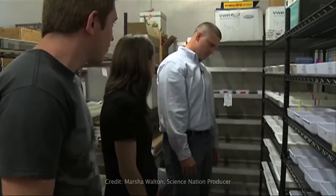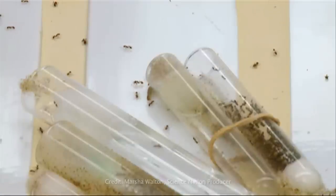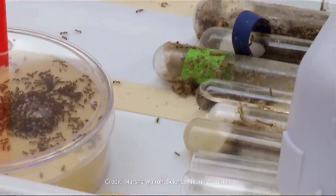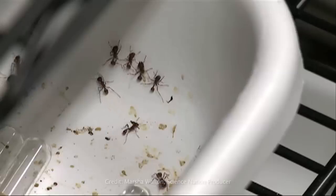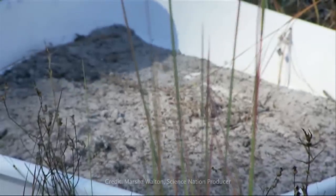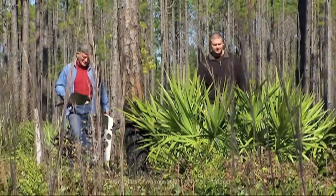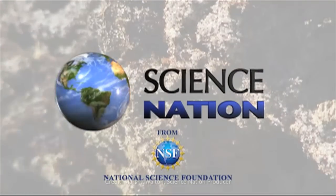King's team in Orlando studies ant and termite colony development. This complex social structure yields amazing ecological results. So when we talk about termites and ants, we're talking about some of the most abundant organisms on Earth, breathtakingly abundant. And that, he says, is worth paying attention to. For Science Nation, I'm Miles O'Brien.